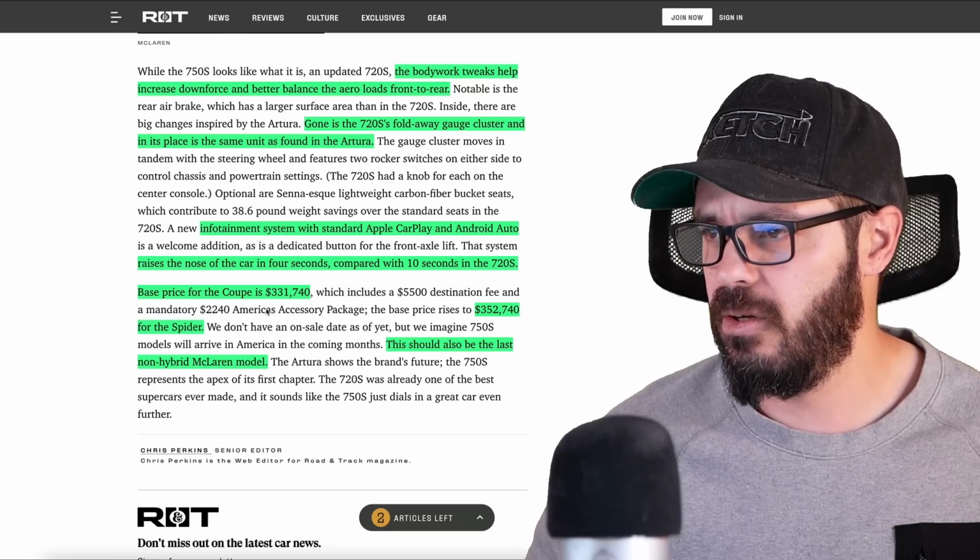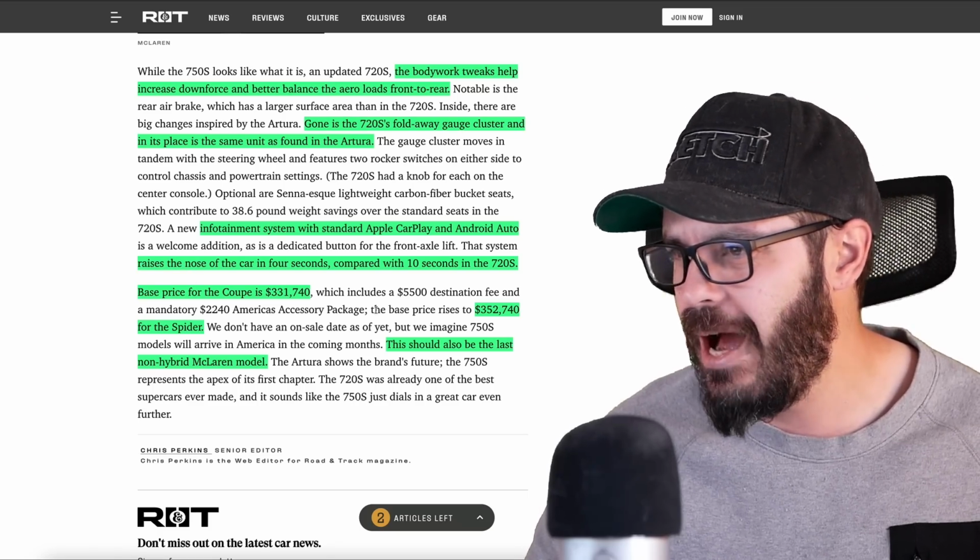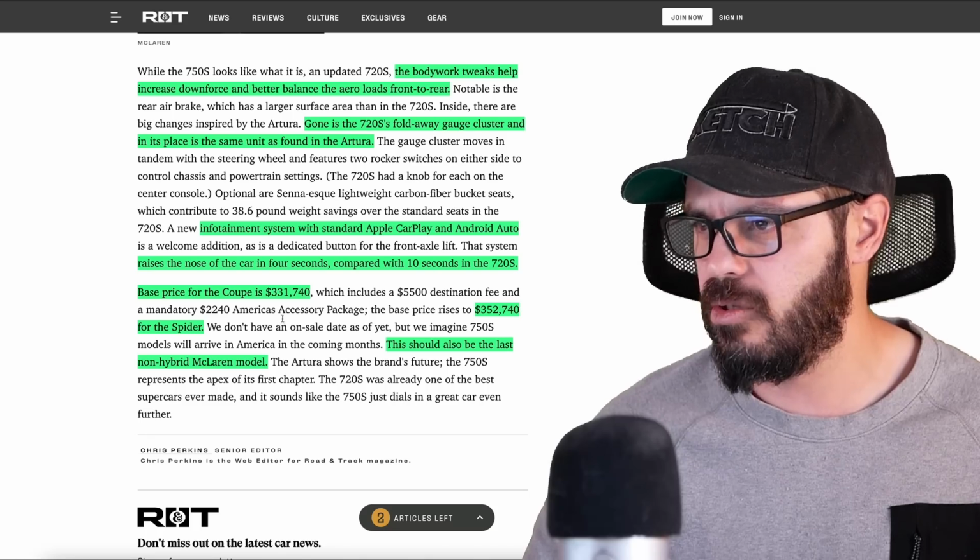So the base price for the Coupe is $331,740. It goes up by about, I would say, $20,000 for the Spider.